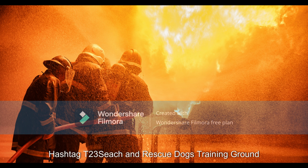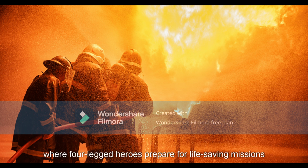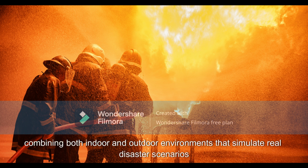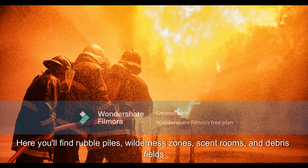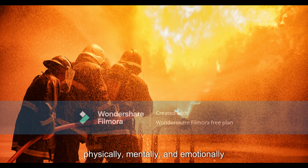T23 and Rescue Dogs Training Ground. Now, welcome to T23, the Search and Rescue Dogs K9 Training Ground, where 4-legged heroes prepare for life-saving missions. This specialized facility is dedicated to K9 search and rescue operations, combining both indoor and outdoor environments that simulate real disaster scenarios. Here you'll find rubble piles, wilderness zones, scent rooms, and debris fields, designed to challenge both dogs and their handlers, physically, mentally, and emotionally.